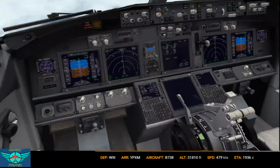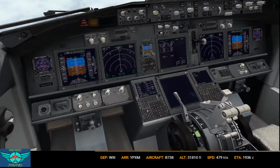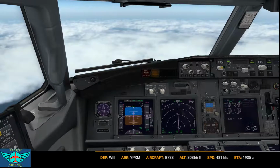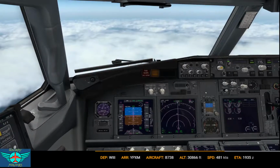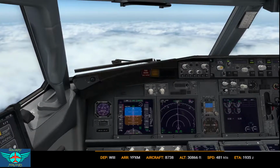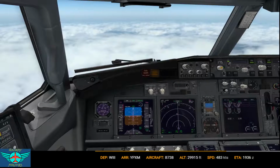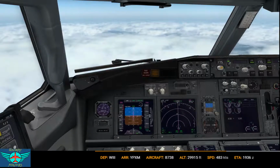Probably got a warning for some drag. Yeah, a little bit of drag warning there. Not too worried about it. We're not over speeding or anything like that, so we'll leave it be for now. The plane's not going to be pitching down as much once we catch up to that descent, which we're just about there. So I'm expecting the plane to level back off just a little bit. That'll help with that speed as well.